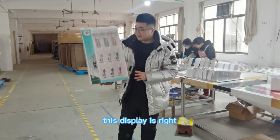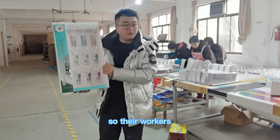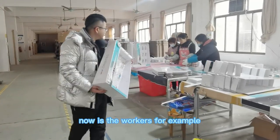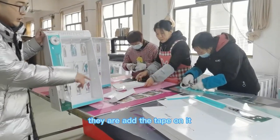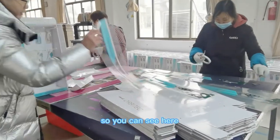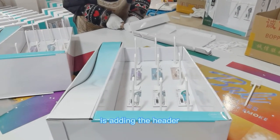Okay, now in my hand is this display. It's right. When they deliver, it's right. This display after folding. So the workers will fix everything, and then deliver to the customer. Now these workers, they are doing this part, the PVC part. They are at the tab on it. So you can see here, they pack it over here. Now these two workers are at the header.